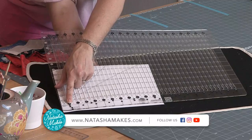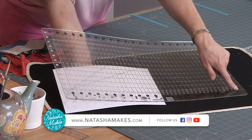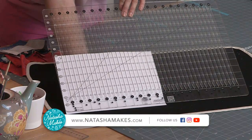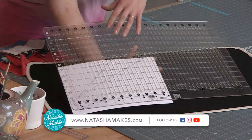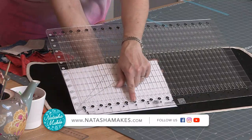So if you buy a jelly roll pack, then you will be cutting 2.5-inch strips. So every time you see a square down the bottom, here, here, here, all the way along, and this goes up to 20 inches, you can put your rotary cutter in and know that you are cutting a 2.5-inch strip. Genius. Every time you see a star, that is a 1.5-inch strip. So you've got star there, star there, star there, star there.